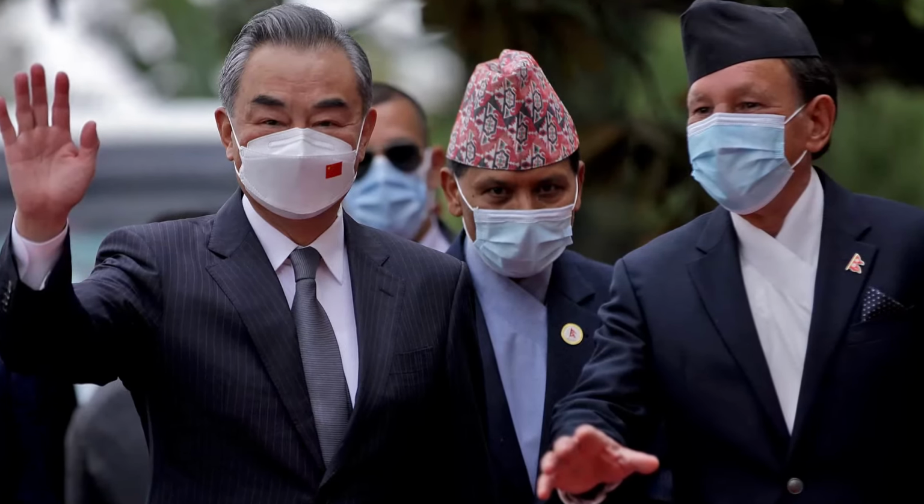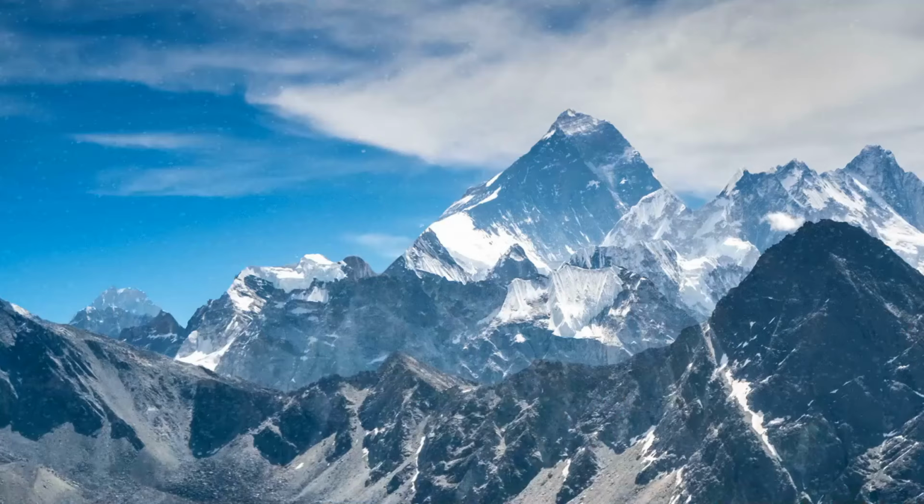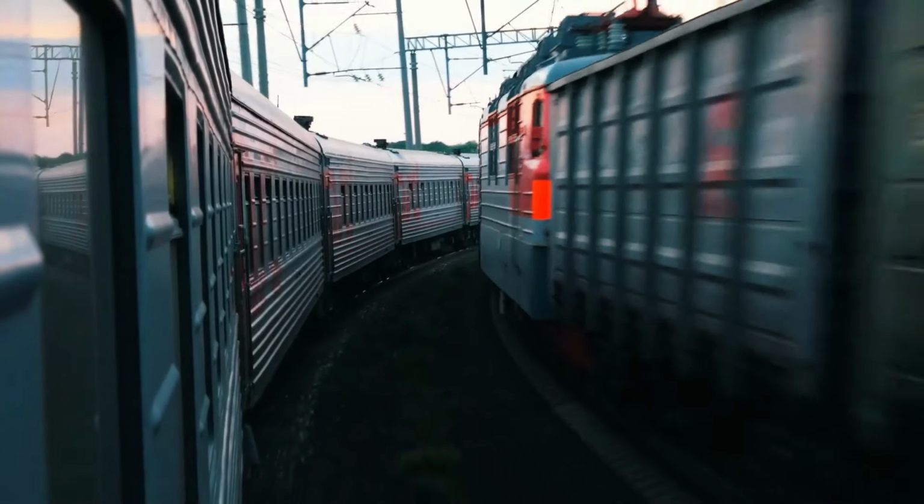The entire project is unlike any other. However, we can be sure that China will definitely achieve this, maybe even before the estimated period. What do you think of the Himalayas Tunnel? Do you believe that the railway will influence other countries' rail systems?